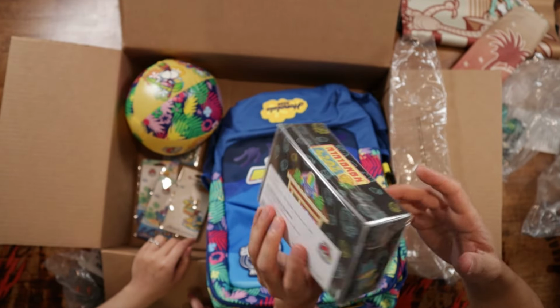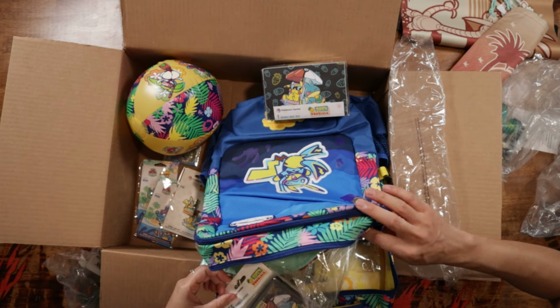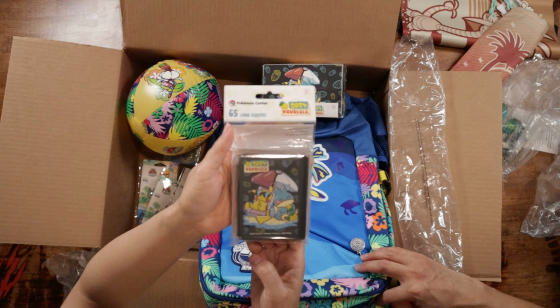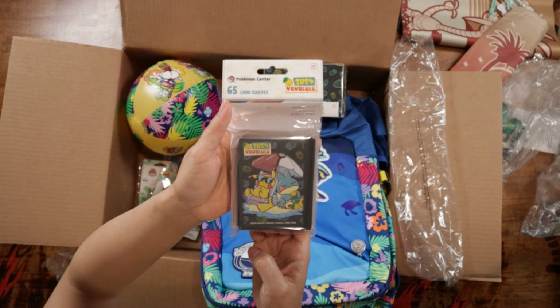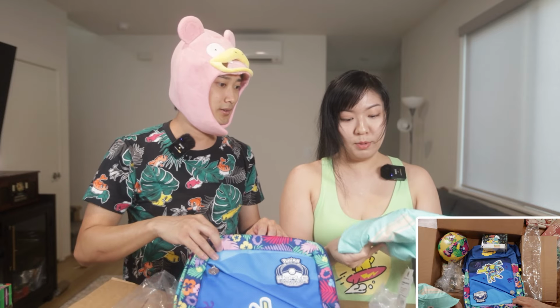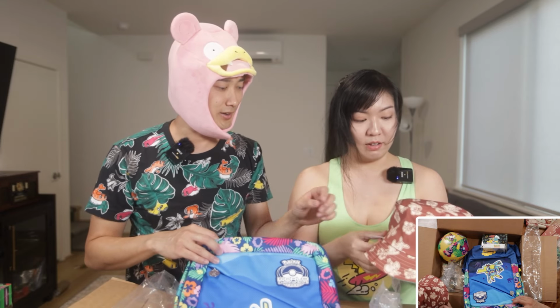Oh, I love this. Cute. This is so cute. We got some sleeves. Oh, that is so adorable. Let's get a focus on that. Oh, and a bucket hat. And it's reversible? I mean, there's a tag, but I would say it's reversible. I guess if you cut the tag off, it could be reversible.